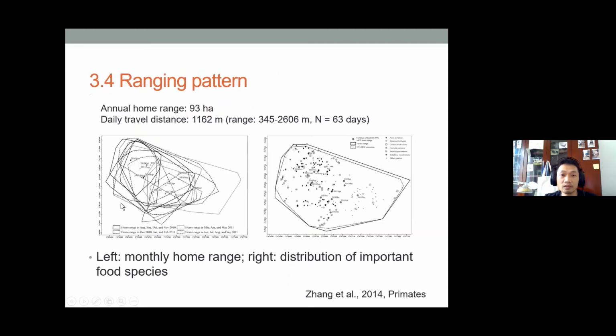So this is a ranging pattern of the group at Nankang. The annual home range was 93 hectares for this group. And the Banchang group occupied the larger home range. It was 160 hectares. On average, they travel 1,200 meters per day. So as I just told, some days they just traveled 350 meters, but when fruit was abundant, they moved a longer distance to forage food.